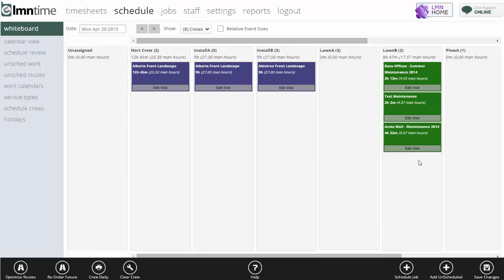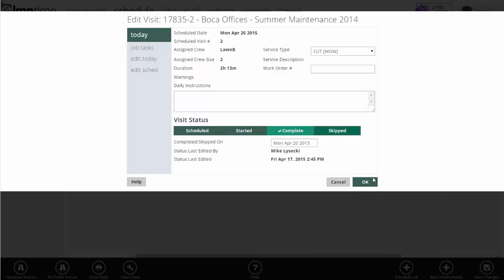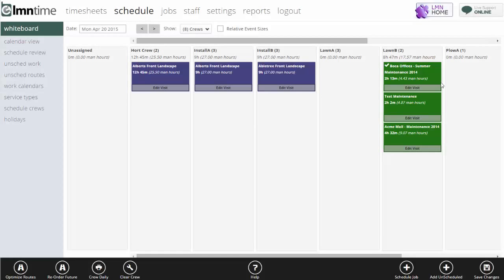When the crew finishes the job in the field, they'll also get asked a question. Did you complete this work or not? When they say they completed the work, it will then show up as complete, and it will track the date and the foreman that marked it as complete. Live on your schedule board, you'll see a check mark ticked off to indicate that work was done as completed. And also on all schedule reporting and job reporting, you'll see that that scheduled visit was completed on said day by said foreman, depending on who did the job and when.